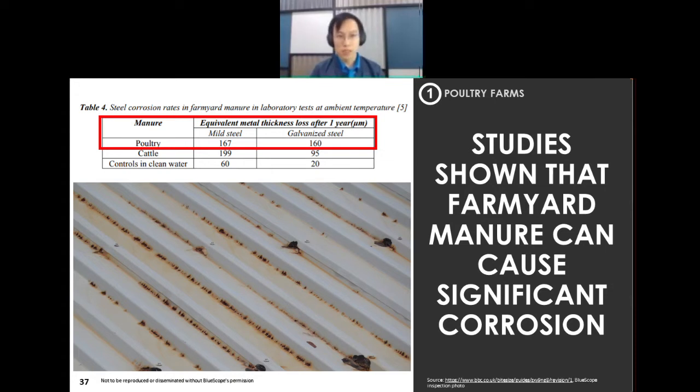All right. So based on one study, it shows this figure here. It shows that poultry manure is one of the most corrosive, along with cattle, compared to the benchmark of clean water. You can see that poultry manure can corrode not just mild steel but also galvanized steel, right? It's partly due to the ammonia emission.